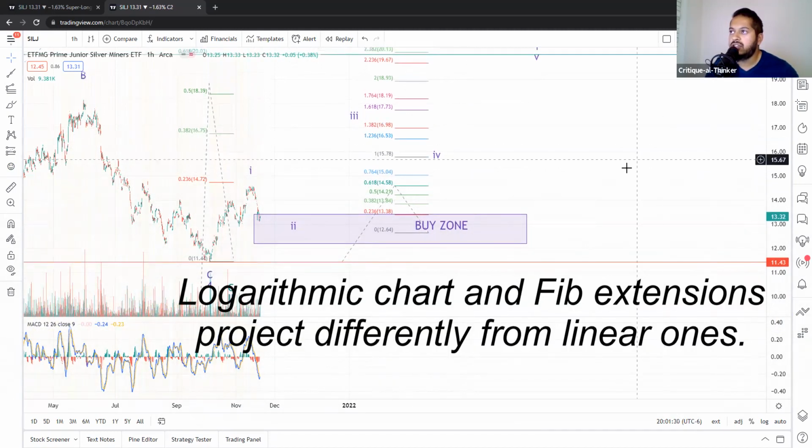One final note I'll make on these charts is that for both SIL and SILJ, you'll notice that the tops project a bit lower than what you saw on the big picture charts. And that's because these are linear charts. They're not logarithmic. They project a little bit differently.